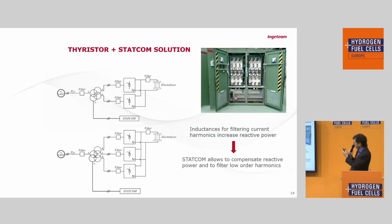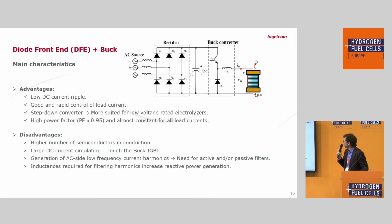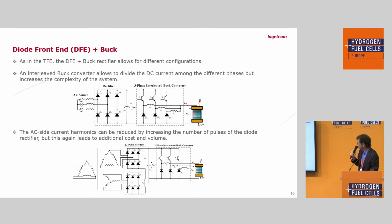In terms of the thyristor, as I mentioned, we think that we will need a STATCOM, which is a reactive power compensator and active filter. So for big plants, the thyristor is not going to be a solution by itself, but combined with the STATCOM could be a good solution. So I go quickly on those two.